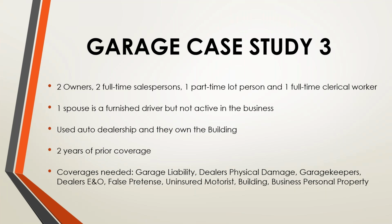Garage liability, dealer's physical damage, which provides coverage for the client vehicle inventory, Garagekeepers, dealer's E&O, false pretense, uninsured motorist, building, and business personal property. You may be asking why a dealership would need Garagekeepers coverage. They would add this on to cover test driving of customer vehicles for trade-ins.